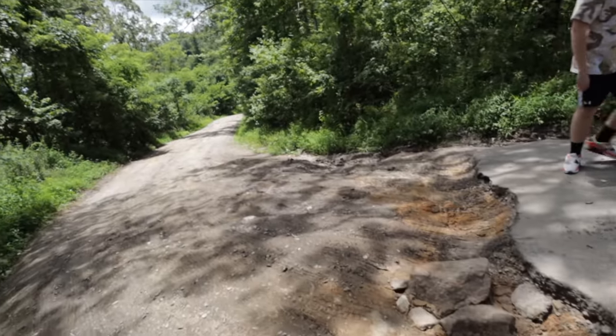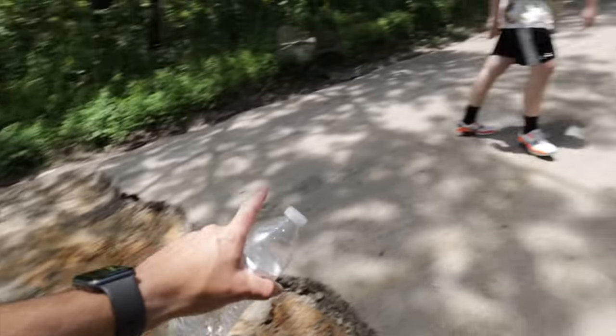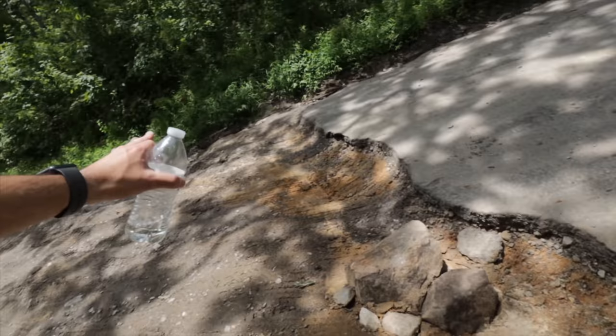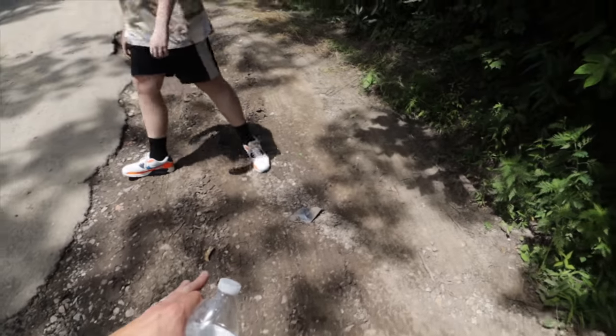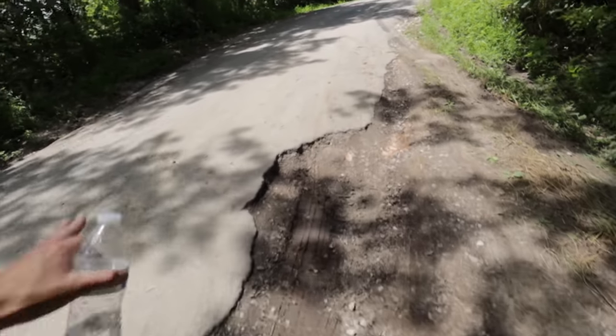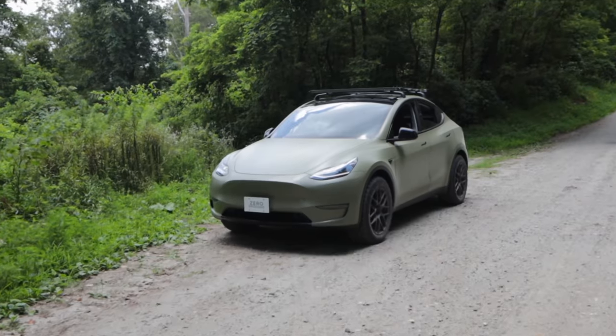So we made it up the hill. That was a lot, but here's where he was talking about. This is a little bit of concrete, and I guess the road continues, I'm not sure. It's washed out a little bit, but I think we can make it this way. Like a lot of people have gone, we'll just stay off to the right, straddle that, and we should be just fine going up the hill. We'll just have to do the same thing on the way back.